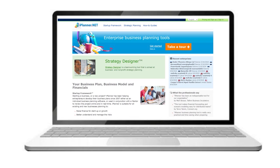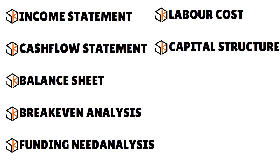One thing I want to say before closing today's conversation is that you can also produce an income statement, a cash flow statement, a balance sheet, break-even analysis, funding needs analysis, labor cost, capital structure, all with side-by-side comparisons over 3 years across 3 columns of the table. That can help you make better decisions about how the company is doing and where money needs to be spent or cut. And the application includes some simple business plans and projects. You can send notification emails to other members of the project from within the application.